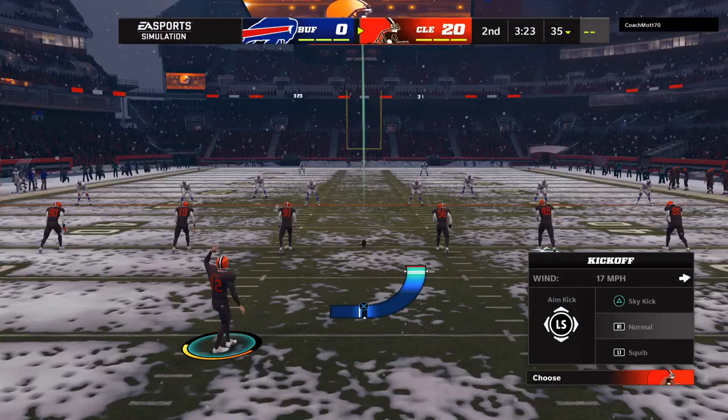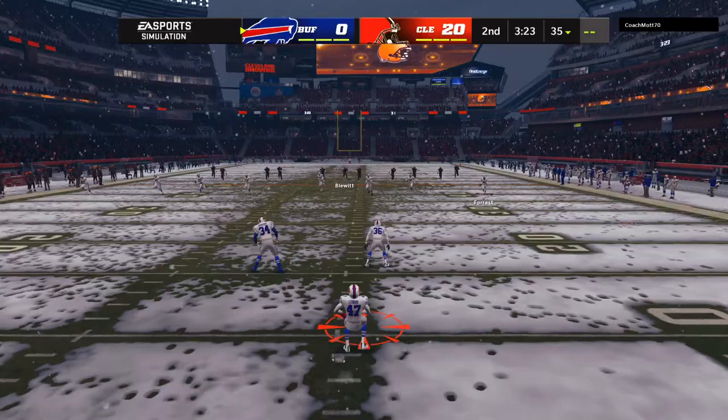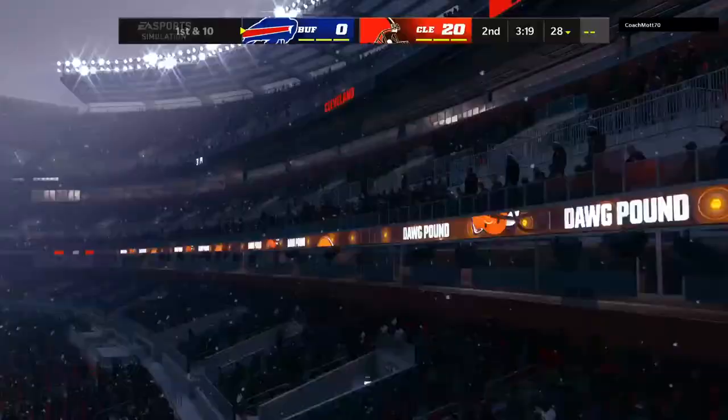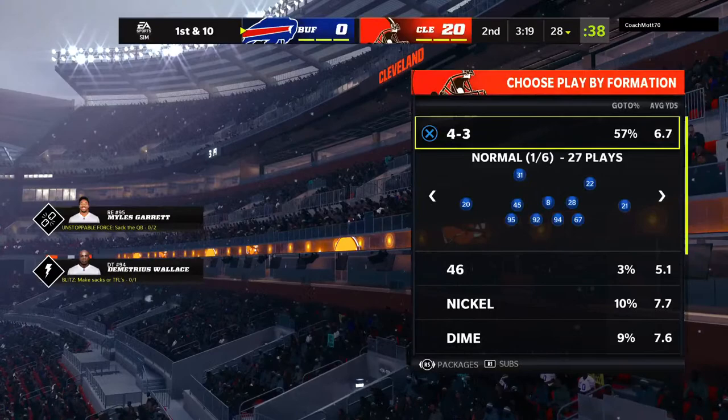So with a missed PAT in his rearview mirror, he goes back out to kick this one off. This is taken just shy of the 10, and he's able to take it past the 25 and up to the 28-yard line.